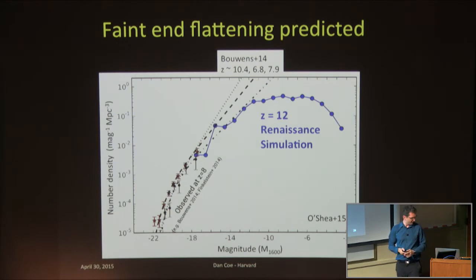We don't expect that faint end slope to continue forever. We expect that at some point we'll reach the smallest galaxies, galaxies that are too small, where a supernova, for example, might blow out all the gas. We expect that at some point, there won't be galaxies. And we see some evidence for that in high-resolution simulations.